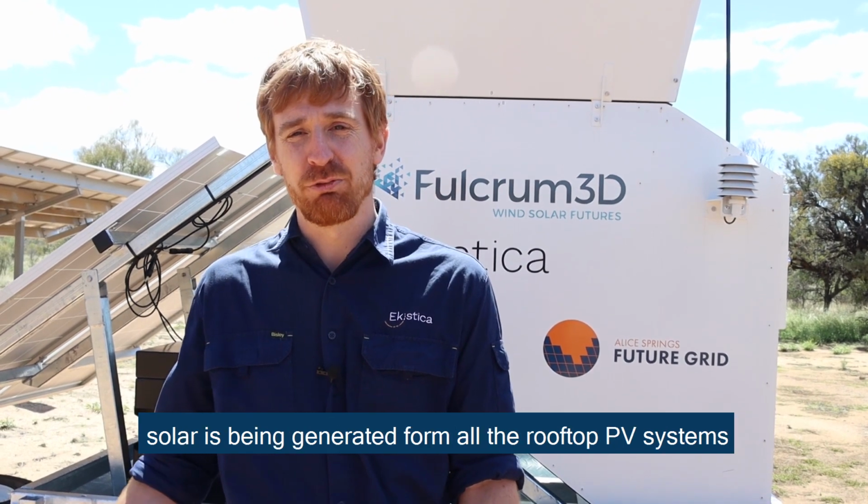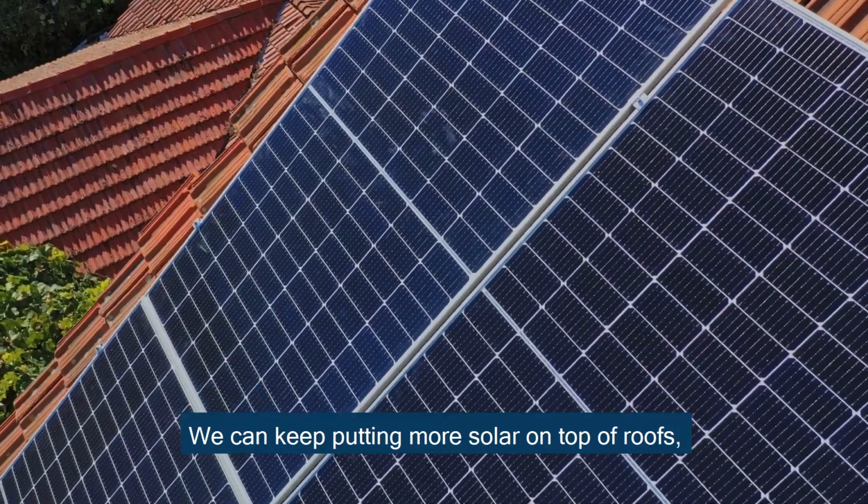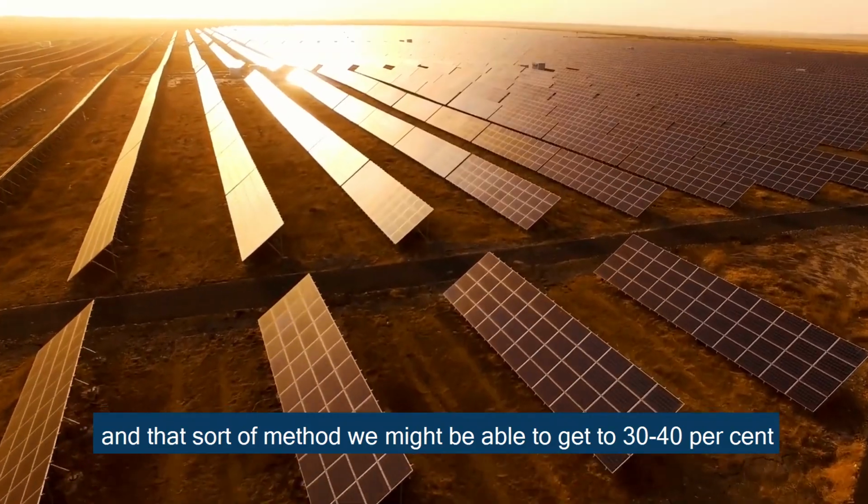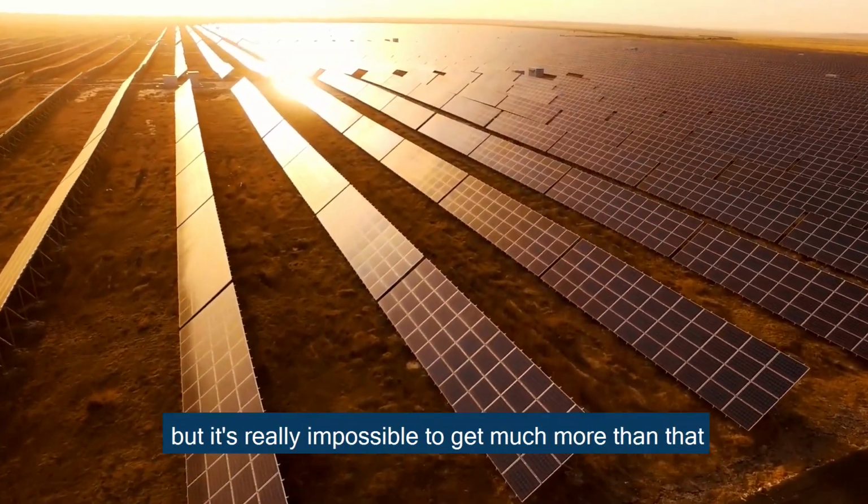No one knows for sure because it's very hard to measure how much solar is being generated from all the rooftop PV systems, but we think we're somewhere between 10 and 15% renewable energy over the course of a year. We can keep putting more solar on top of roofs and put large solar farms out there, and with that method we might be able to get to 30–40%. But it's really impossible to get much more than that without either a whole lot more energy storage, so that we can store solar energy and dispatch it at night, or alternatively another source of renewable energy generation, and that's what the wind's there for. If we did that, then we should be able to get to 50% quite easily with just a combination of solar and wind.